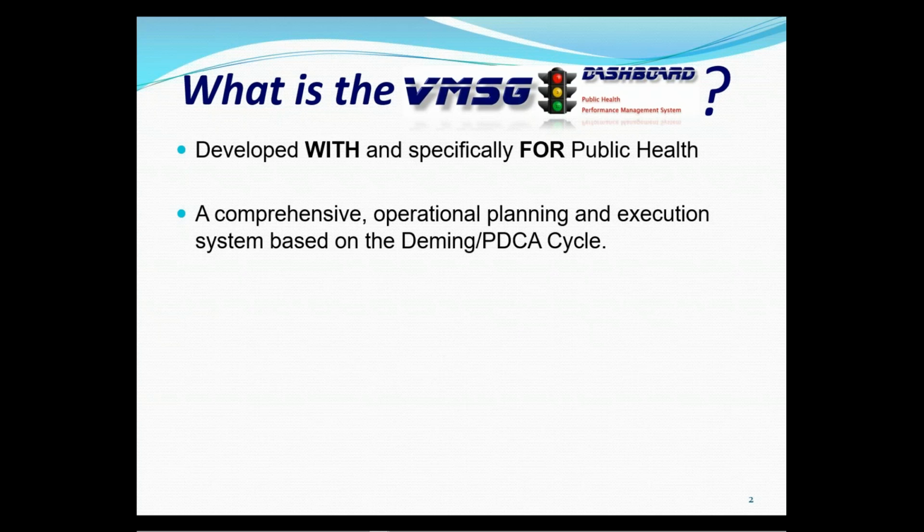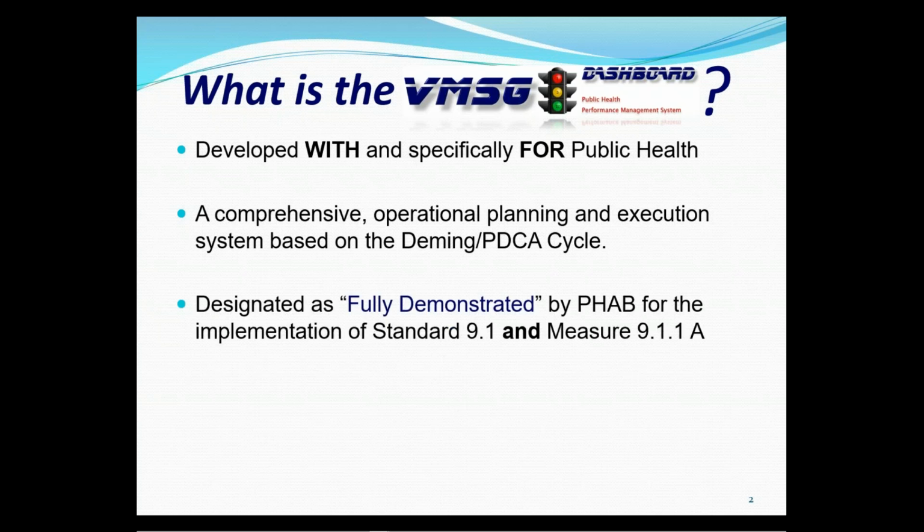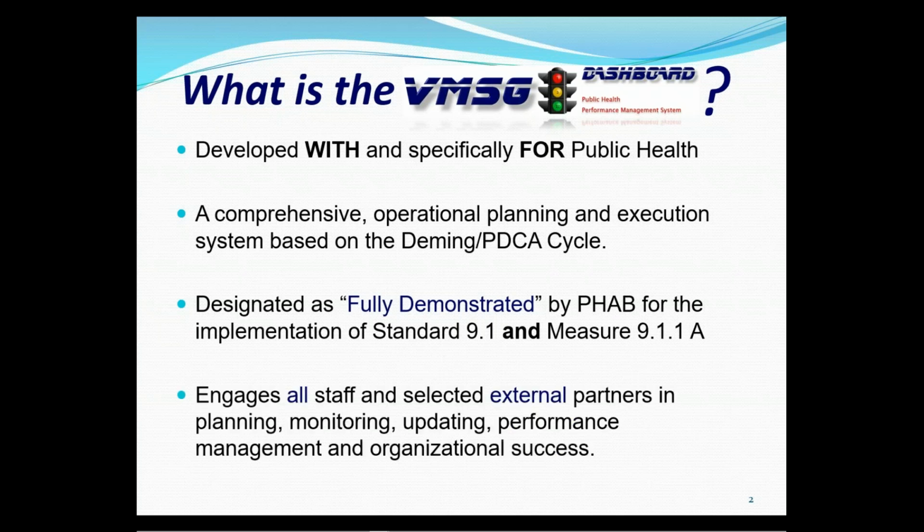But it was originally designed, and it still is, a comprehensive operational planning and execution system, being able to create an operational plan and monitor it, and then of course check it using this Deming cycle, what we call the plan, do, check, and adjust cycle. We are fully demonstrated by FAB, and one of the biggest reasons is we're able to meet that FAB measure and standard 9.1.1a, and being able to have all levels of your department involved in the performance, and the external partners as well. And then that gets us down to what we say performance management is.